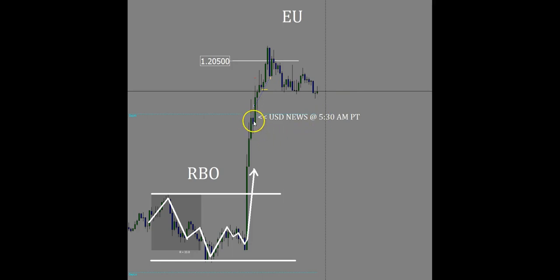So when we come to our screens, typically you want to come 15 minutes to half an hour before the red news event and quickly do your analysis. What's important about this range breakout trade is that it put in a clear directional move to the long side. So traders would have been flat this pair going into the red news event.